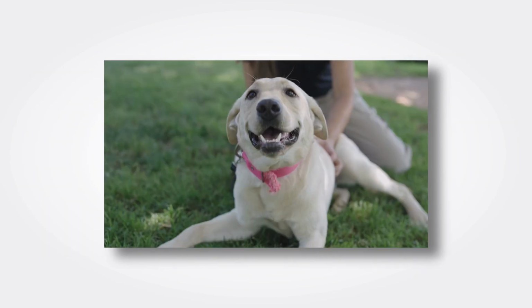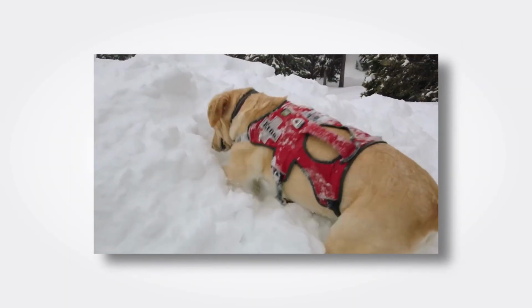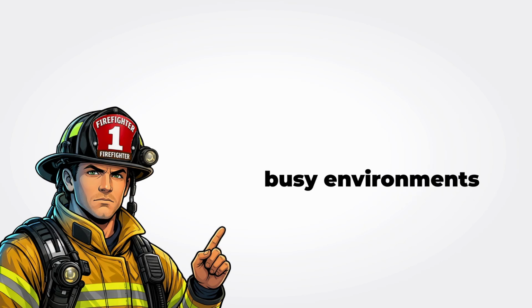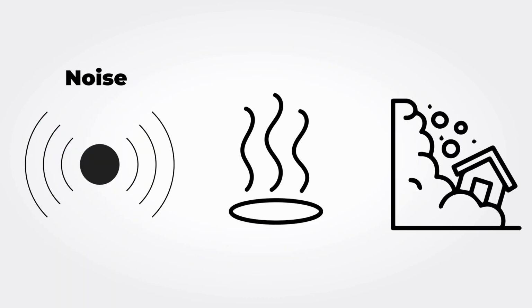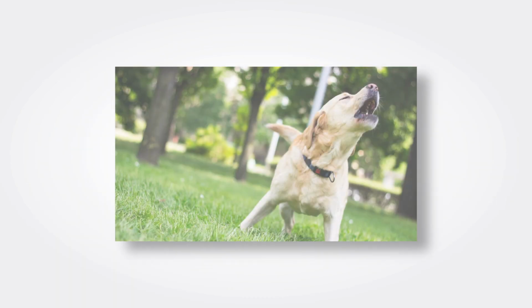The Labrador's biggest advantage is the combination of stable temperament and willingness to cooperate. It learns well, holds focus, and tends to work consistently without burning out emotionally. That matters in long operations, busy environments, and missions where the dog has to handle crowds, noise, mixed odors, and constant scene changes, without losing performance.